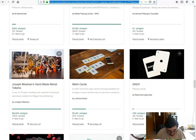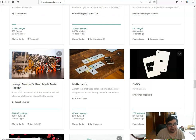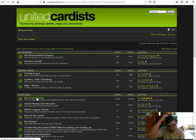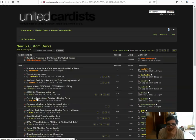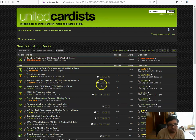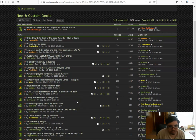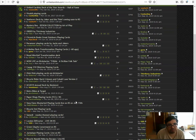Go to United Cardists. And Defata. So the Seafarers deck by Joker and Thief is now out there. Haven't seen it on Murphy's or Playing Card Decks, but it's coming. As well as some other ones we'll talk about.